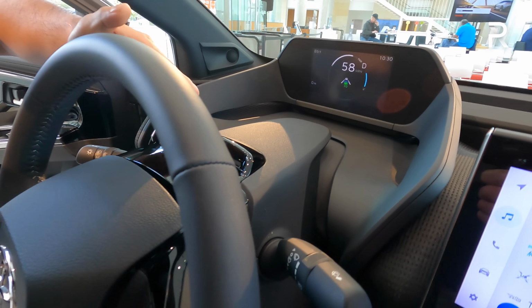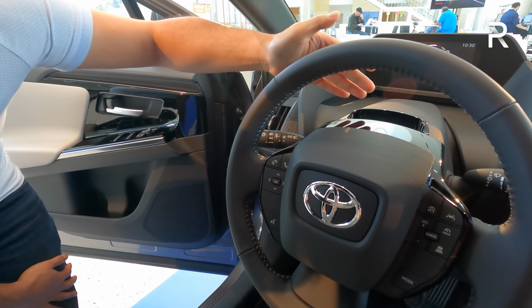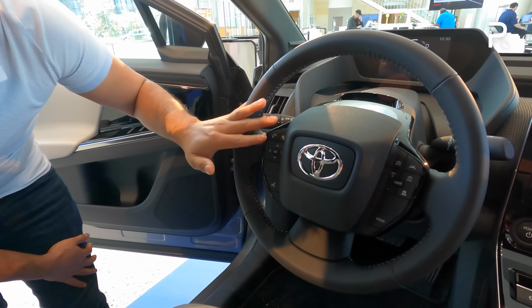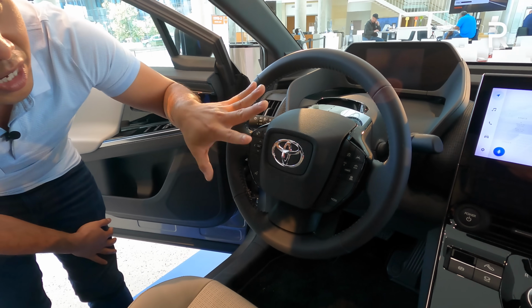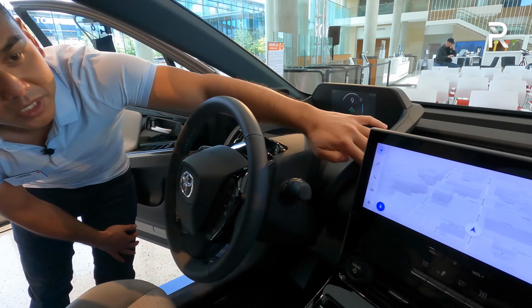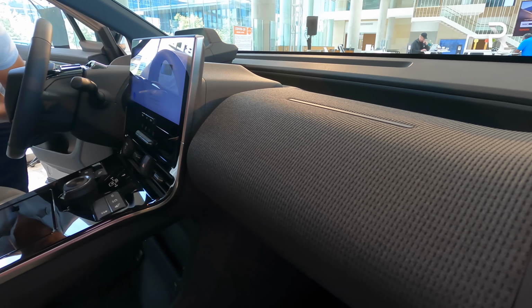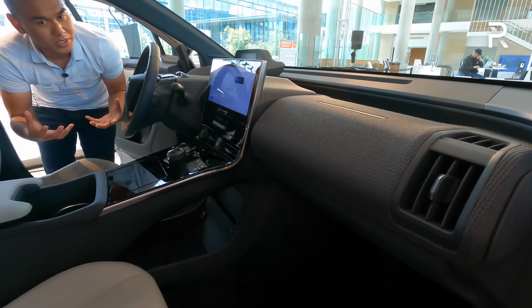Over here you can see this appears to be some kind of sensor that watches your attention, so it's maybe a driver attention monitor. The steering wheel also looks like a newer design with a lot of new Toyota switchgear. The dash even has this fabric material. It's really interesting looking. You do get a feeling in here that it feels roomy, and it also appears to sit up high.